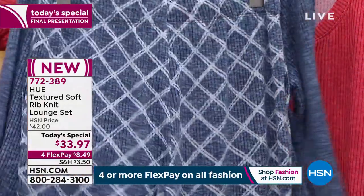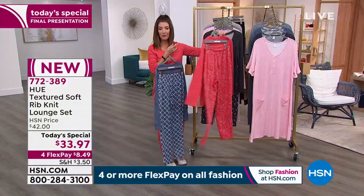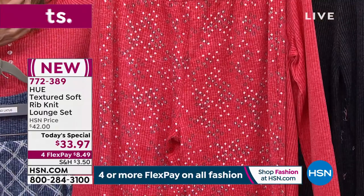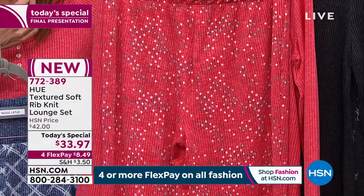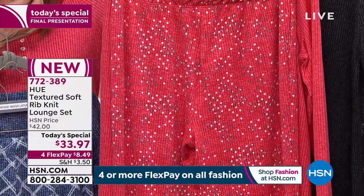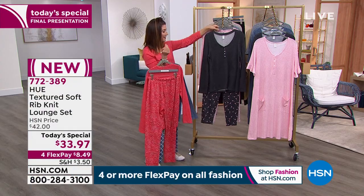Here's your indigo blue, and that comes with the lattice print in the bottom. The coral, time for updates in the coral. We started off with like, what, 5,000 in the coral? We have 1,600 left, and we just lost size small. That has a sort of diamond print of the white and the gray on the pant.